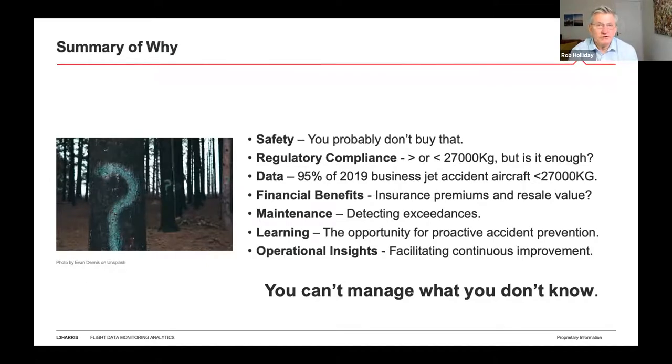Potentially, you can renegotiate your insurance premiums if you have the aircraft in a safety program like FDM. And there's always the benefit that the operation of the aircraft has been monitored in such a way that it improves the resale value. From the maintenance point of view, detecting exceedances and ensuring that the proper inspections are done is a bonus. But really the important stuff is the learning and the operational insights that you get, to be able to be proactive and continuously improve your operation and to prevent serious incidents and accidents.